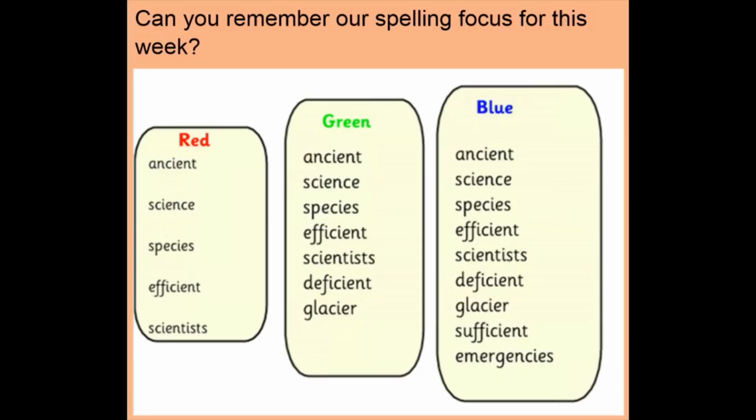Can you remember our spelling focus for this week? I'm going to read you the words and see if you can remember. Ancient, science, species, efficient, scientists, deficient, glacier, sufficient, and emergencies. Have you got it right? Well done. The spelling rule for this week is IE after C. Remember, these are exceptions to the normal rules that we just have to learn.